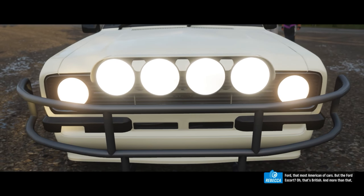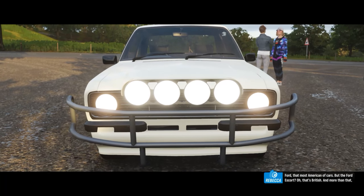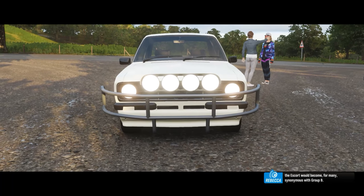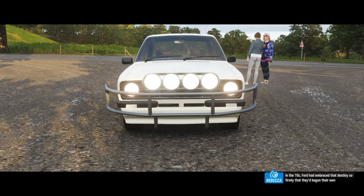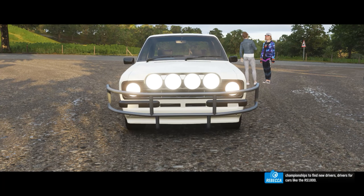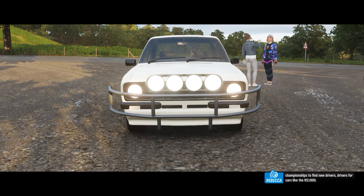Ford. That most American of cars. But the Ford Escort, oh, that's British. And more than that, the Escort would become for many synonymous with Group B. In the 70s, Ford had embraced that destiny so firmly that they'd begun their own championships to find new drivers. Drivers for cars like the RS 1800.